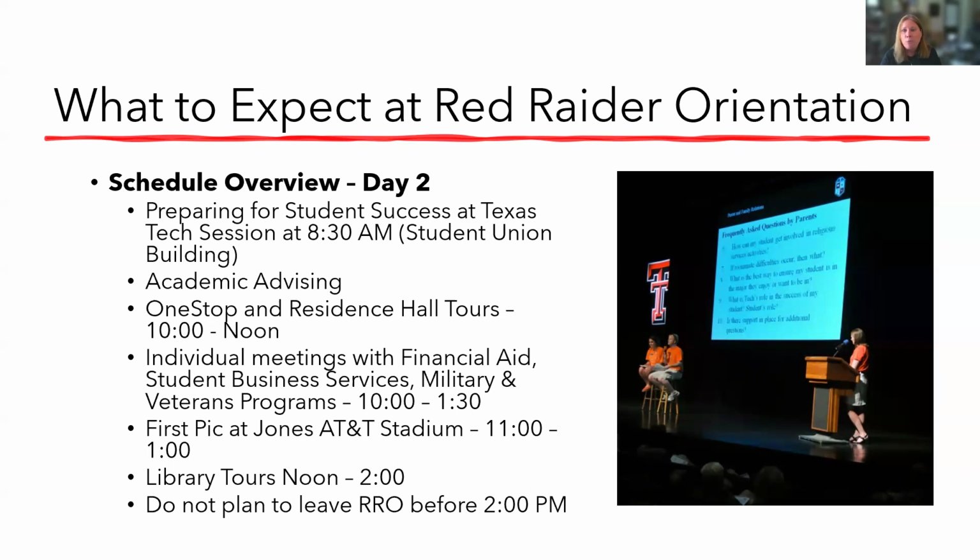There's also library tours. Your student is hopefully going to be spending some time in that library using the computers over there, using the resources in that building. And so the library and our undergraduate writing center have arranged for a self-guided tour over there. So be sure and check that out. If you happen to be a Texas Tech alumni, that library looks really different from when you were a student at Texas Tech. And then just a reminder, when you're making your travel arrangements, do not plan to leave orientation prior to 2 p.m. Just to make sure that everything is taken care of and your student has plenty of time to get things done without being rushed.